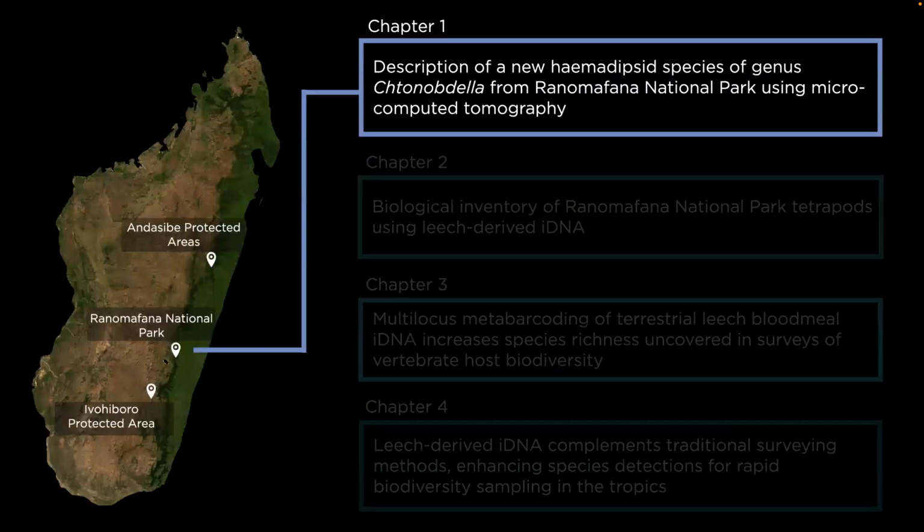Now, let me take you back to chapter 1, where we look at a different technique used to assess the biodiversity of leeches themselves. So we're transitioning from looking at blood meal DNA to looking at leech DNA. And the reason that I'm presenting this chapter last is because the evidence of a potentially new leech species only really became apparent after I finished working on chapters 2 and 3 on the leeches from Ranomafana National Park.